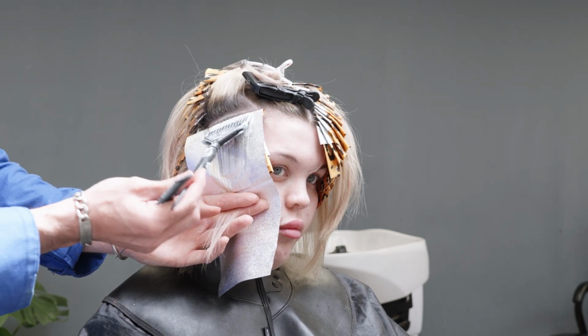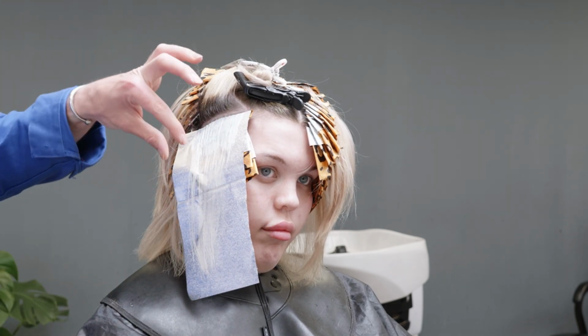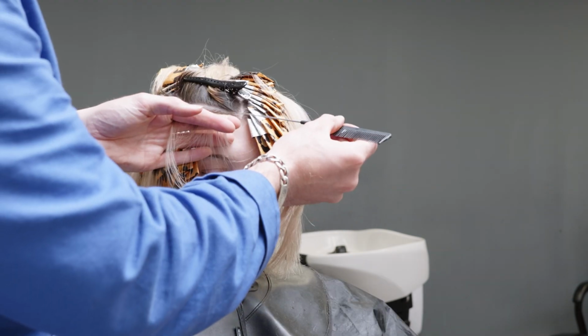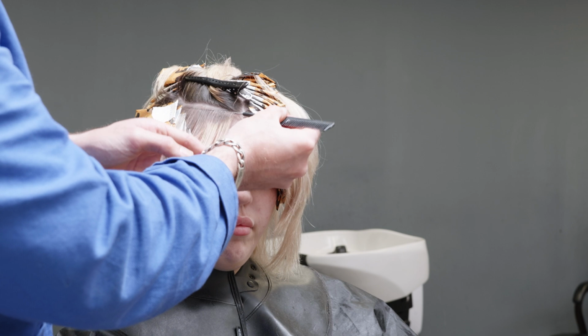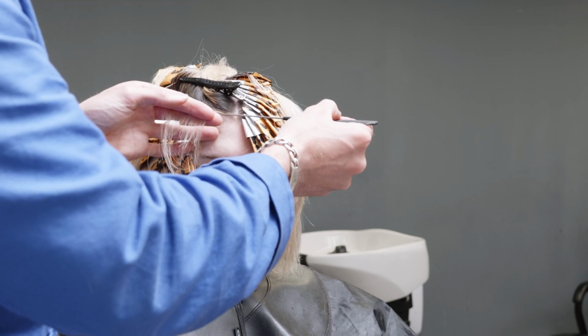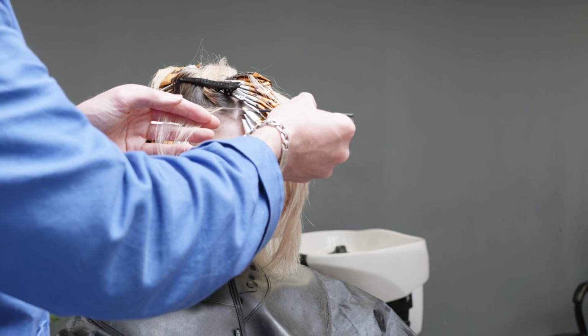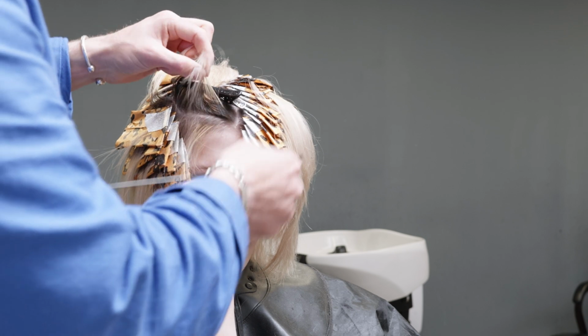So let's jump straight into the top section, because nothing really changes at this point, and I'll just give you a heads up about the money piece. So we're now onto our front hairline / money piece. Now Paige wanted a very strong money piece, but the breakage on her front hairline means that it's not really going to be possible to create a very strong money piece. There's just not the length.